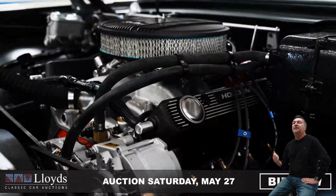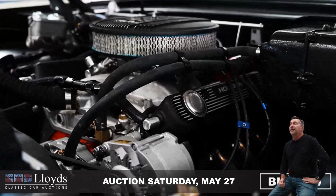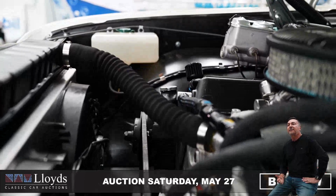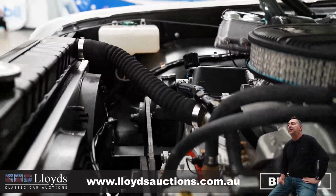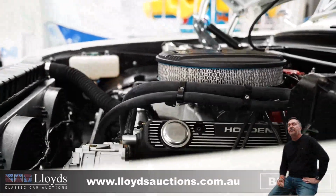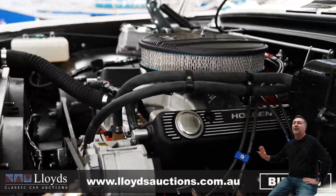The engine is the highlight of this vehicle. So it's got a fully rebuilt 308 now 355, fully rebuilt, brand new plates, pink plates they call them, heavy duty to take the extra horsepower. So all the driveline's been absolutely 100%.